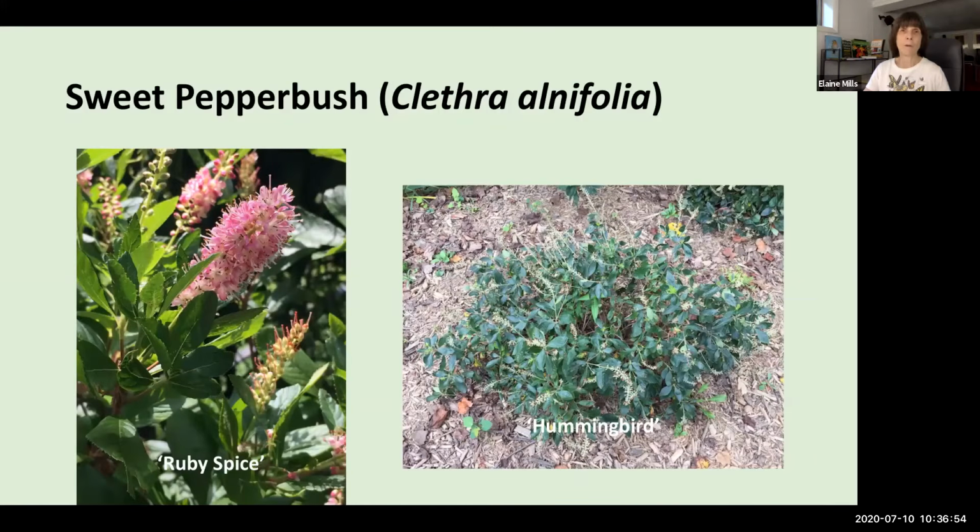There are several cultivars that you might want to consider. One pink-flowered variety is Ruby Spice. Another is Hummingbird, which is a very diminutive white-flowered cultivar.